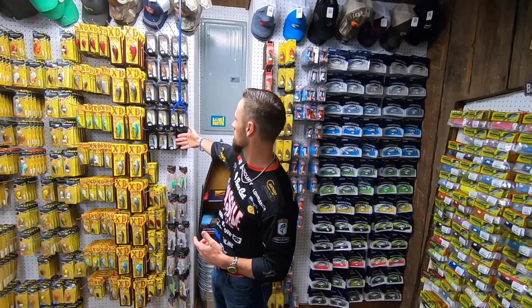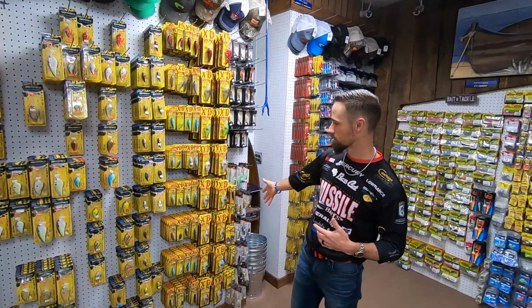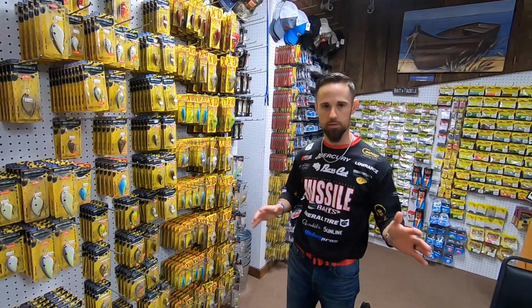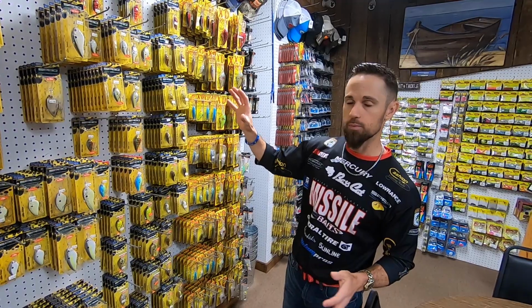Look over here. You got your Shaker Z's, all your Poe's stuff. And then you go into a few Bombers. Got to have your Strike King XDs for your deep divers. Got to have those in this part of the country. I mean, we're not too far from Guntersville and a bunch of other lakes as well, so you have to be stocked for those.